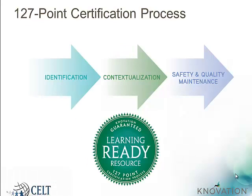Based on a highly scalable and efficient platform, Novation recommends learning resources to advance learning opportunities across K-12 subjects and grades. Each resource goes through a 127-point certification process performed by teacher curators and led by doctoral-level curriculum content managers. Each of those doctoral-level curriculum content managers has district-level administration and curriculum experience. Novation identifies, contextualizes, and monitors the relevancy, quality, and safety of every learning resource.